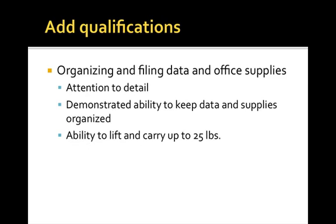So let's think about our job and think about organizing and filing data and office supplies. There might be some qualifications associated with that. We definitely want someone with attention to detail. You don't want things misfiled or poorly organized. You want someone to demonstrate, not just tell you, that they have the ability to keep data and supplies organized, because they'll be carrying supply boxes around. The ability to lift and carry up to 25 pounds. And you do want to include that in your job description.